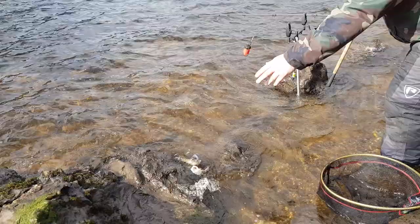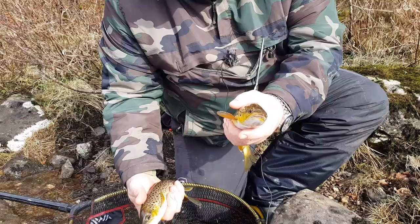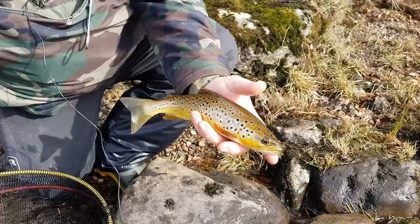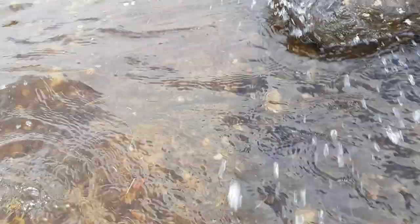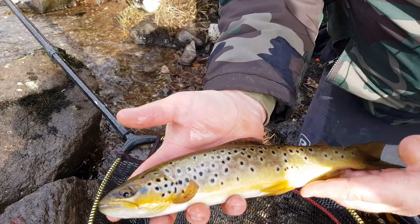Well, as Alex says, sometimes it can be hectic. I'm not going to lie, I'm a little bit out of puff again. Got a chance to sit on my backside once. But we do have a couple of spectacular wild brownies. That's Alex's one, and that's the wee one I've just caught. We'll get the GoPro out and get an underwater shot of the release, is what I was trying to say. But look at that. Keep them in the net.